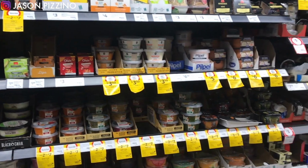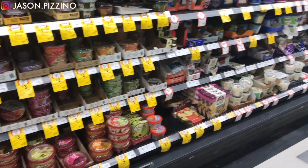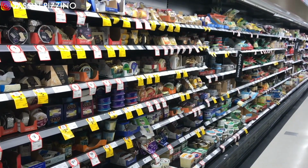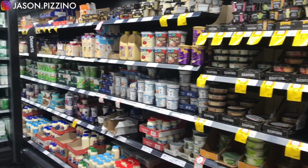And as you can see here, these yellow tickets are all of the items that have been discounted from their standard price. So their standard price is next to it, and you can see that there's many products like this that are discounted regularly. So there's usually some sort of deal out there.